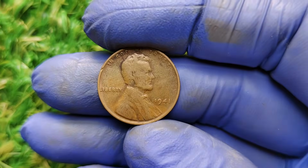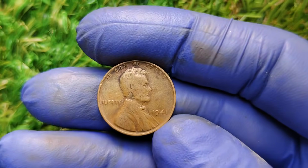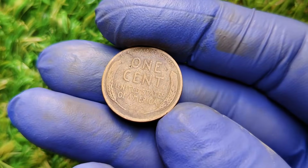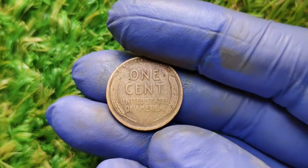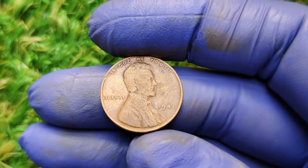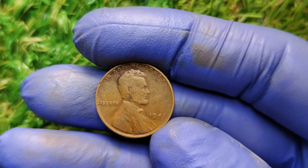In recent years, interest in wheat pennies has surged, driven not only by nostalgia but also by the rising value of rare coins in general. The 1941 no-mint mark Lincoln penny has been recognized by collectors and investors alike as a coin with strong long-term potential. Its combination of historical significance, relative scarcity, and timeless appeal makes it a standout among the vast array of American coins. Whether you're a seasoned collector or a casual enthusiast, the 1941 penny represents an opportunity to own a piece of history that has both emotional and financial value.